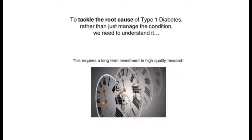So to tackle the root cause of type 1 diabetes, rather than just manage the condition, we need to understand it. And this requires a long-term investment in high-quality research. So I think there are no quick answers. We need careful, high-quality science that over a time scale of years will uncover the mechanisms that actually drive diabetes and provide us with the clues that we need in order to stop it.